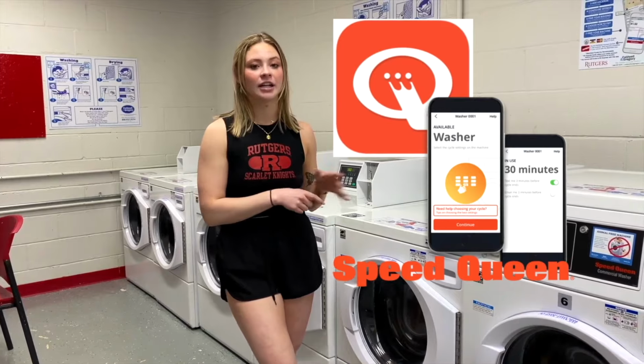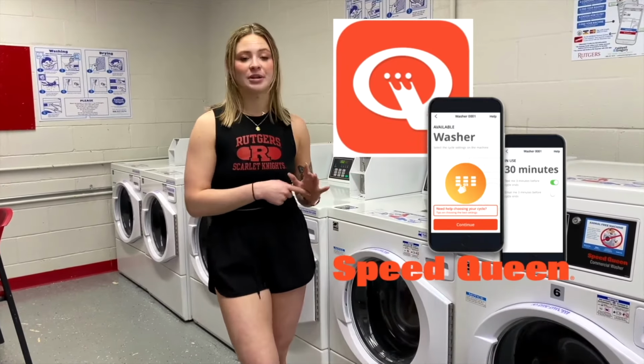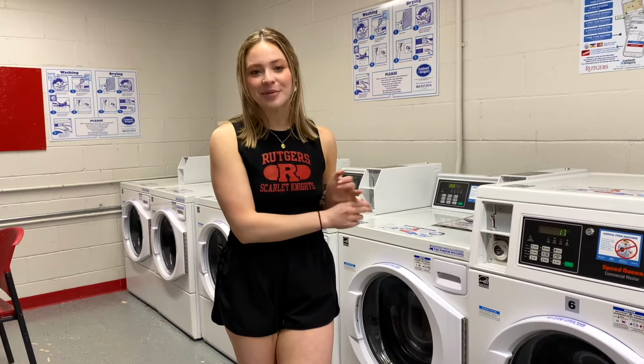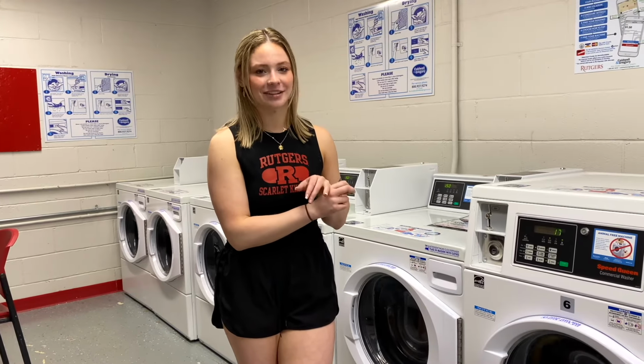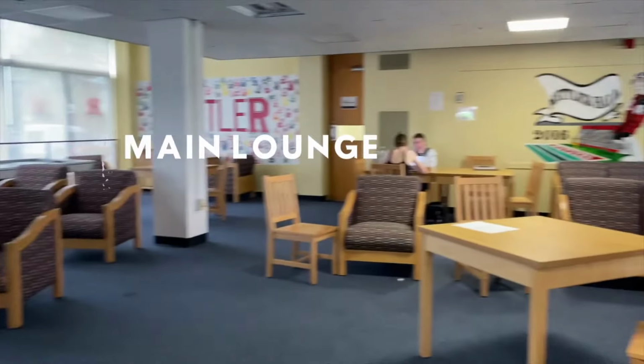There's an app here. It's super easy to use, so you just load money onto there, and then you can control it from your phone. It sends you notifications. Don't put in a load of laundry if you're not gonna be able to come back and pick it up within like 30 minutes of it being done. Your stuff will get taken out. Same goes for the dryer. Take your stuff out of the dryer. And the trash is down here too. You can bring your trash bags and your recycling down.